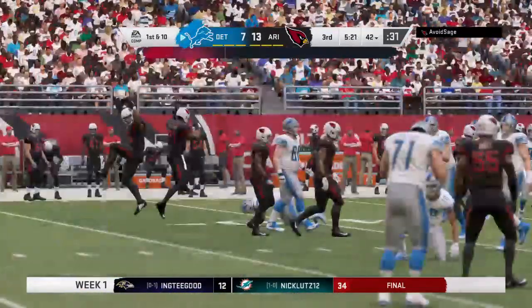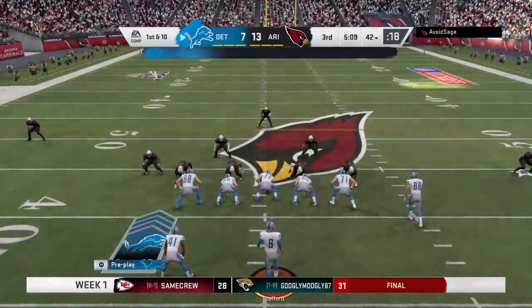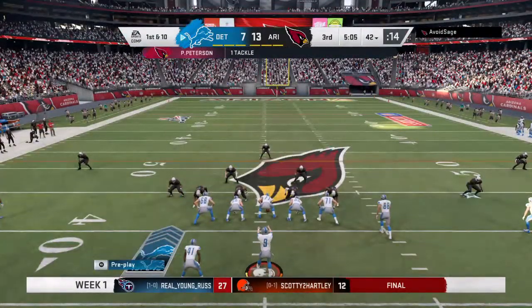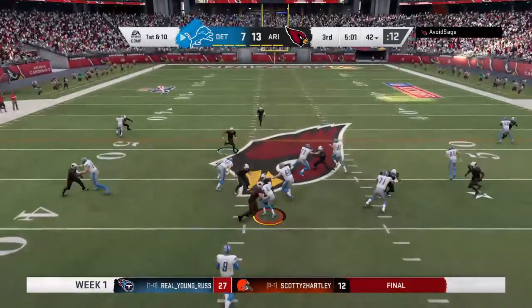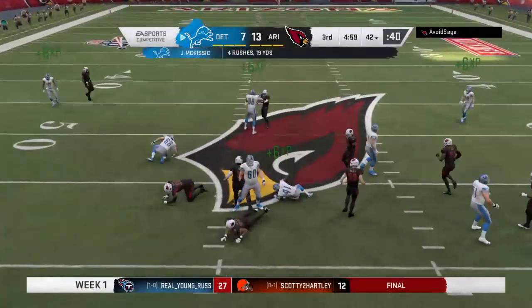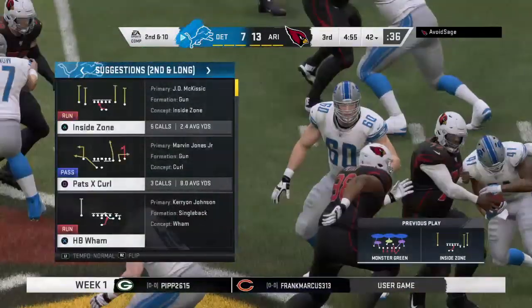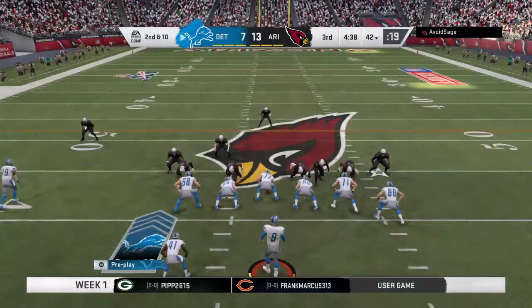First down, Lions. Back-to-back good plays have them on the move on first down. Up the middle. Here's McKissick. And he's going to be hemmed in and brought down right at the line of scrimmage. Officially no gain on the play, and it's second down.